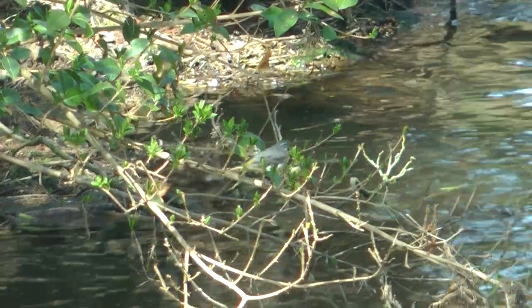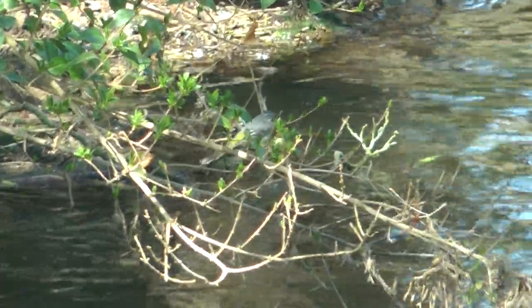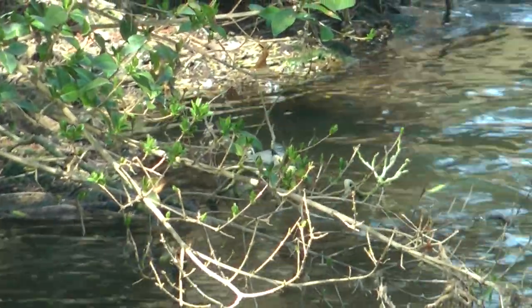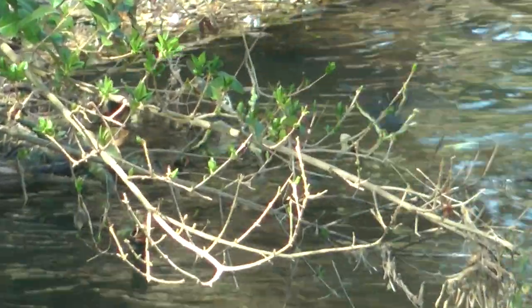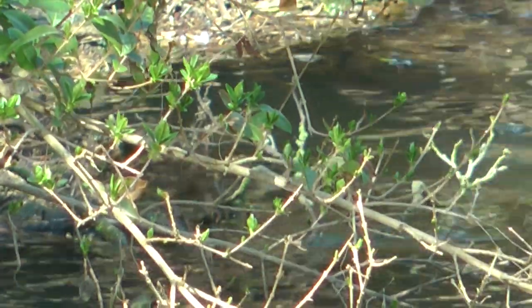Oh, a bobbing bird, that tail bobbing up and down. Catching flies coming off the water, mainly sedges today. Turn around so we get a better view.